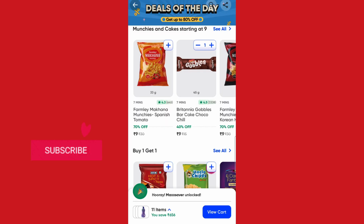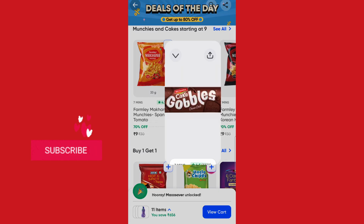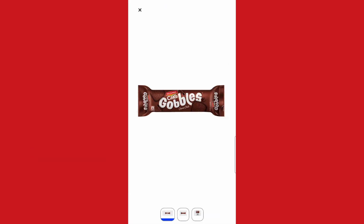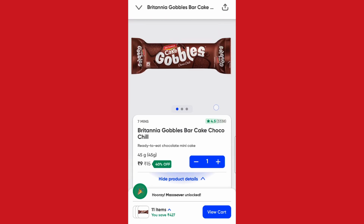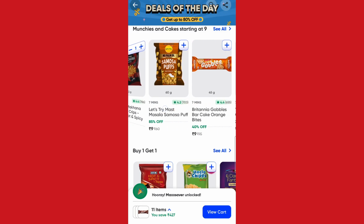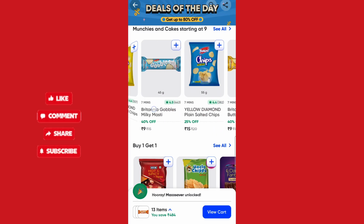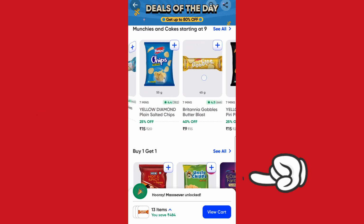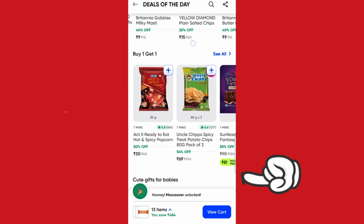So you can click on see all if you want to add more of 9 rupee products. Mostly you have munchies and cakes. You can enjoy. You can add to cart as shown in the picture. And you have BOGO offer also as well. You can come down and click on see all and add to cart the BOGO offers. That is buy one get one free.